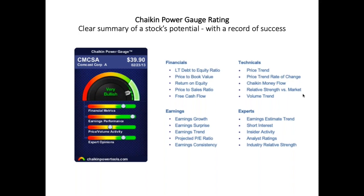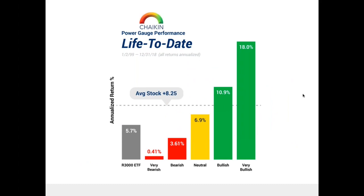The reason the Power Gauge rating has been successful is because it's based on what successful Wall Street investors and traders look at every day. The Power Gauge works because it's based on how the market works. It looks at value metrics, earnings growth, insiders, short selling, and sums it all up into a gauge. And the performance has been outstanding. Through the end of 2018, over a 20-year period, the average very bullish stock in the Chaikin methodology was up 18% a year. The average very bearish stock was flat, and that's after a 10-year bull market.